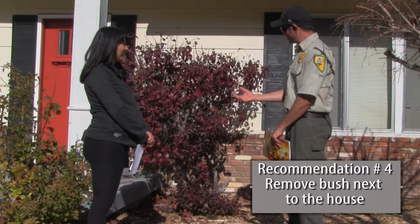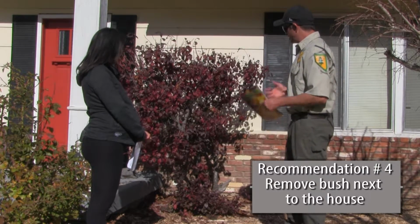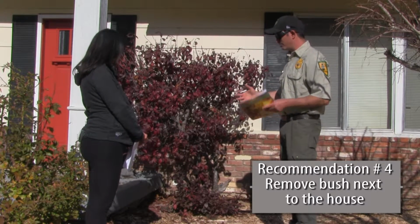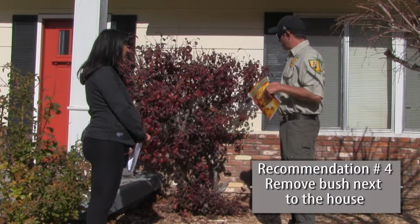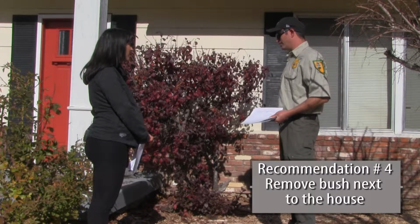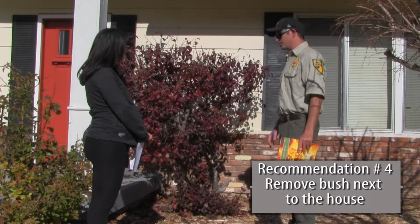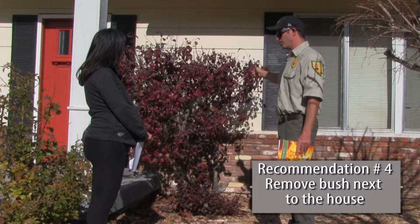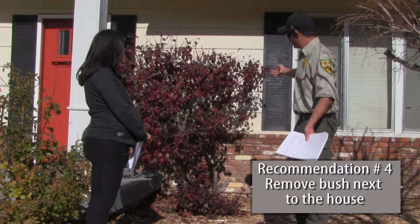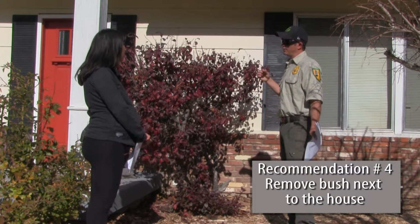And the 4th and final recommendation is to remove a bush next to the house. Along the front of your property, I notice you've got some brush up against the house. We definitely recommend planting plants that don't grow so high, you know, within 30 feet of your home. One thing I like to point out to people is on a perfect day, you have this fire and let's say this brush is on fire. Well, the flame height will be twice the height of this brush. Oh. So let's say it's a 4 foot high bush. You could have an 8 foot high flame off of this.